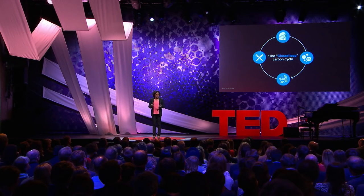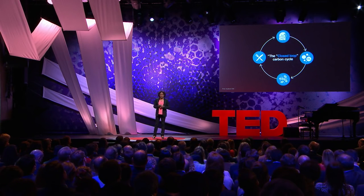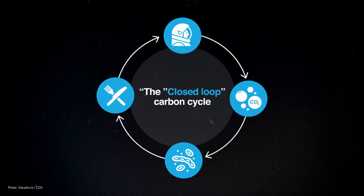What they came up with was actually quite interesting, and it involved microorganisms, which are single-celled organisms. And they also used hydrogen from water. The types of microbes that they used were called hydrogenotrophs. And with these hydrogenotrophs, you could create a virtuous carbon cycle that would sustain life on board a spacecraft.